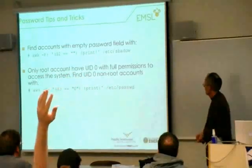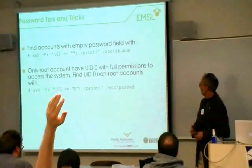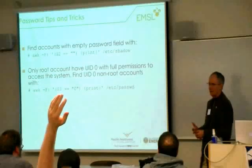Empty passwords in /etc/shadow. That little awk command there will tell you whether or not you have any empty passwords in /etc/shadow.